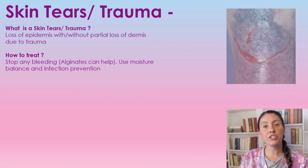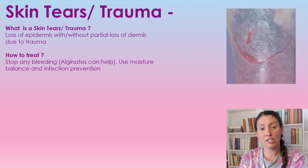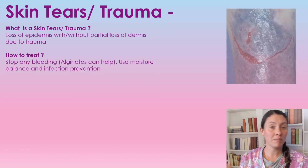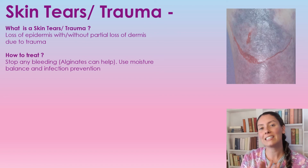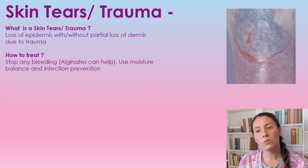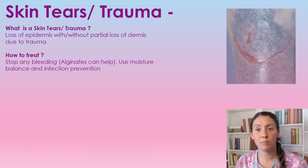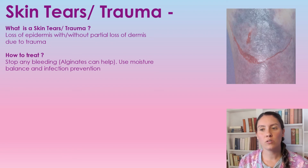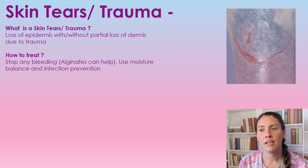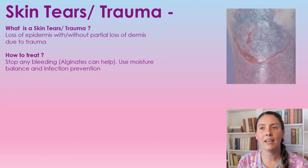What we're initially going to do is cleanse it, and if there's tissue there, we're going to pull the tissue back over, because it will protect the wound and keep it moist. Sometimes it will later fall off, but sometimes it will just stick back there, okay? So how do we treat this? We're going to first stop any bleeding. If you need to use an alginate dressing, that will help get the bleeding to stop. And then we're just going to use moisture management and infection prevention to treat this. You can't really treat the cause because the cause was that it was hit, and that's already been removed.